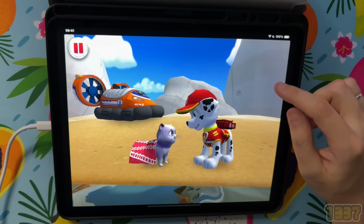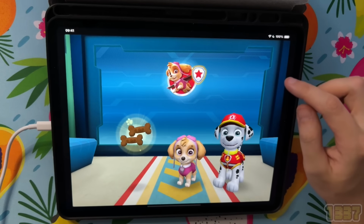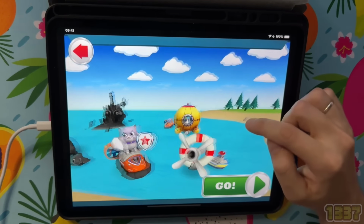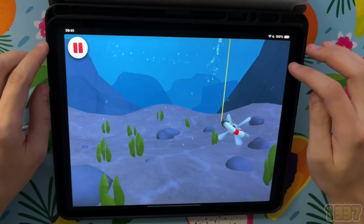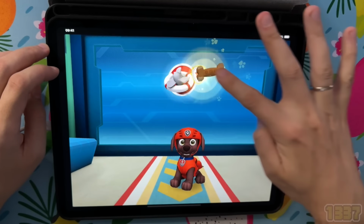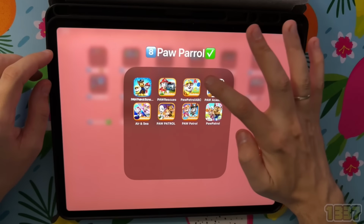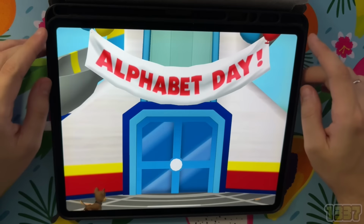Oh, that's better. We rescued Callie. Awesome work. You're on a roll. What a great rescue. Pup treats. What a pup-tacular rescue. There are even more.